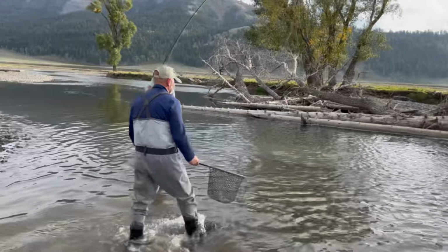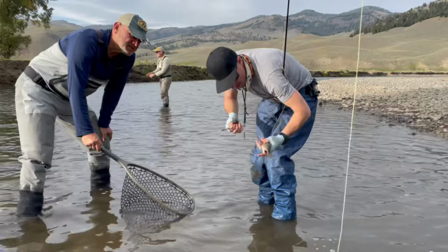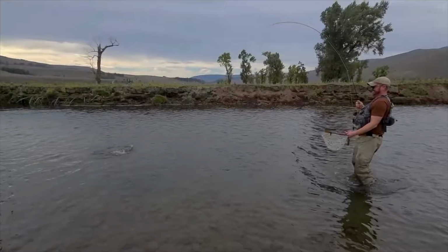Bill the Netman's back on duty for Joe. Joe's spirits are getting lifted again. Small ones are way harder to catch. Way harder to catch. That's what the guide said. All right, we got him. We got doubles. We got one on. Jameson, I'm going to come down here and get this. Nice fish. Nice fish. Bring him in.